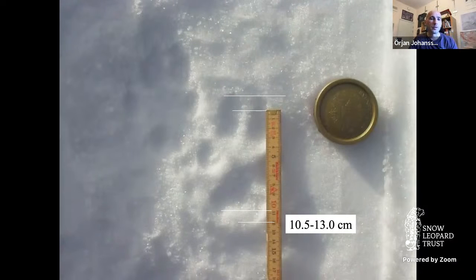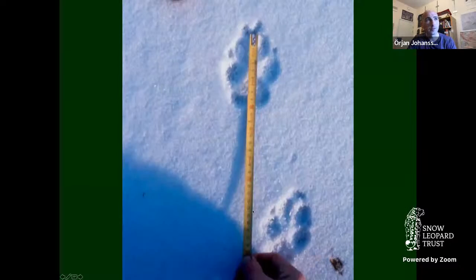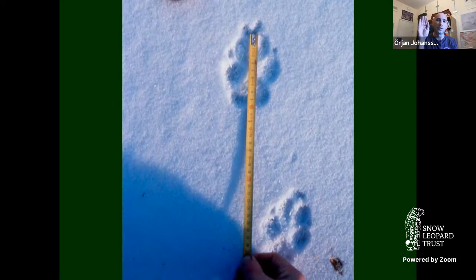I hope it's visible on the screen, this photo, but here's a wolf again. And depending on how you measure, you could try, is this where the pad ends? And is this where the toe ends? Then you'll get like 10.5 centimeters. Or you measure from here to there, and you'll get 13 centimeters. So it's not very easy. Here's a perfect wolf track, much easier to actually get a measurement from. And you'll see it's a hard surface, so the paw is quite closed in.